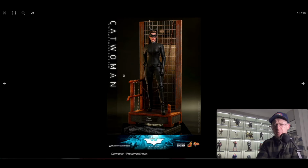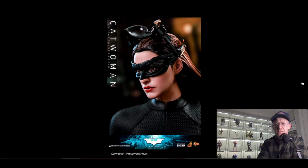Yeah, the base is pretty cool, but this is basically a reissue as far as I know, with just a fancy base. It's a bit of misdirection, I think, out of Hot Toys. I think a lot of people would prefer if they had come out and said the suit is new and improved. I'll have a look at the description, but I don't think there's anything that suggests that it's new and improved.